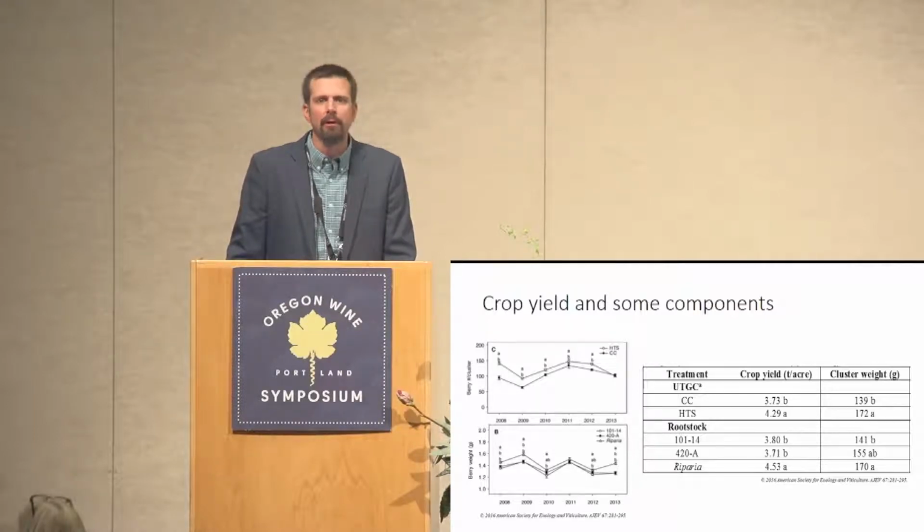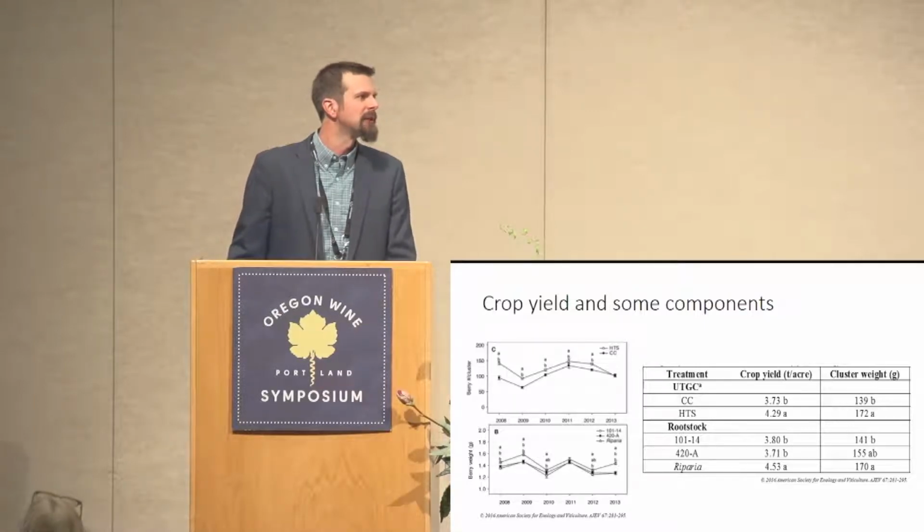Anybody venture a guess why there were lower cluster weights and lower berry numbers in those cover crop plots? Yeah, probably lower sets. So who said that? Alex? Yeah. Because I just presented that nitrogen data, we thought we might have affected fruit set.